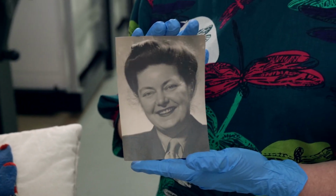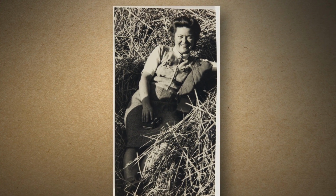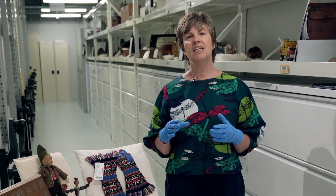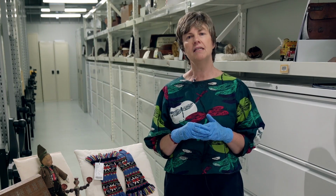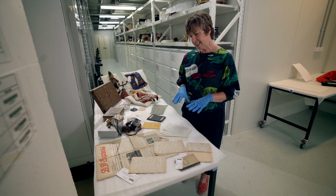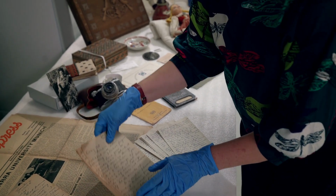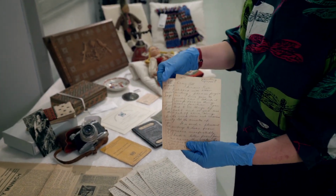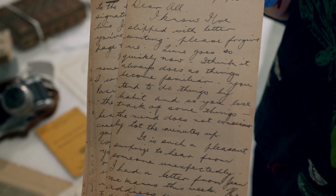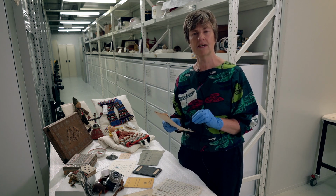Esma was one of only 39 Australians who went to Europe to assist with the displaced persons camps that had been set up to try to manage and help repatriate the millions of people who had been displaced by the war across Europe. Firstly, Esma's collection contains a number of letters and diaries, and letters are particularly evocative and personal objects. They really help us to connect with the real person.